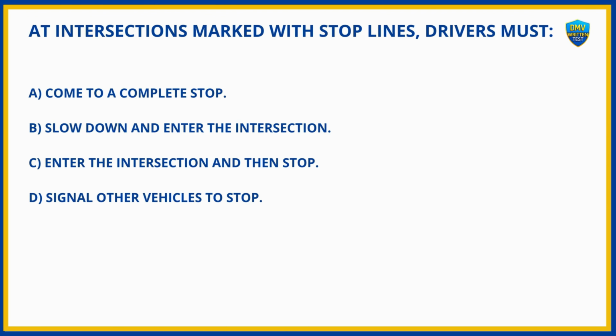At intersections marked with stop lines, drivers must A. Come to a complete stop. B. Slow down and enter the intersection. C. Enter the intersection and then stop. D. Signal other vehicles to stop. The answer is A. Come to a complete stop.